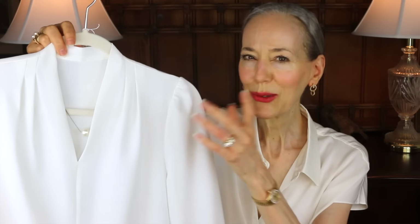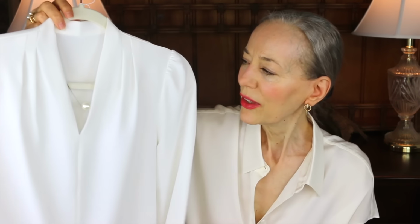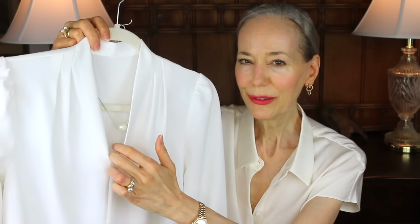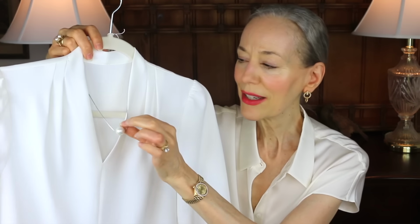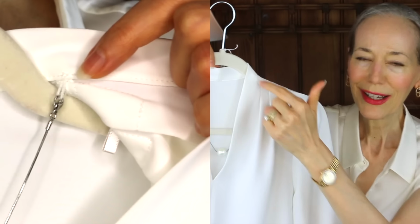My first top is this pretty V-neck blouse. This is so comfortable, but can be dressed up or dressed down. All I have to do is roll up the sleeves, put on a pair of jeans, and I have dressed up the jeans and sort of dressed down the top. Now, this is a versatile V neckline and it doesn't plunge too low, but you'll also note there is a necklace here. This comes with the blouse. It's actually attached to little loops underneath.